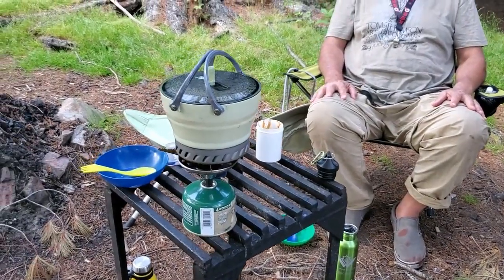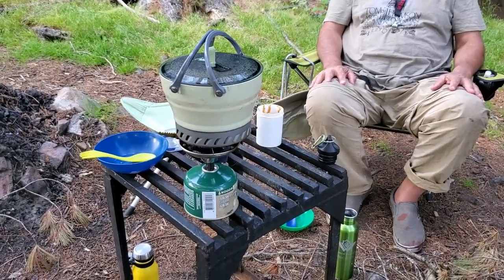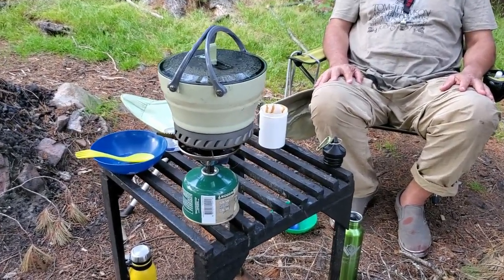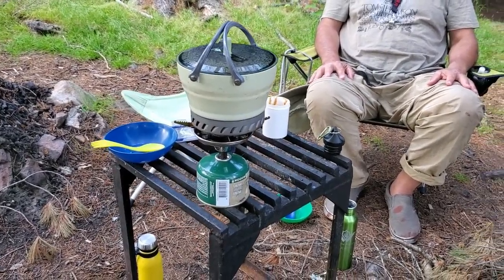Not just beans. Right over here, I'm using both the fire and my little wood stove tonight just for a bonus because I'm making apple cinnamon pudding for dessert and I think I gotta stir it in a second. So Doug looks pretty happy and hungry.